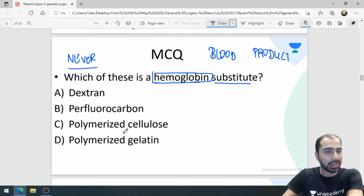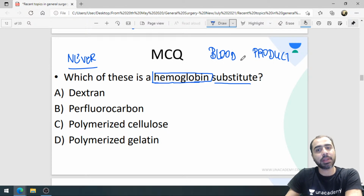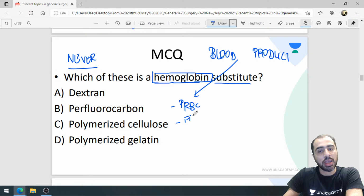Okay, now I give you an easy way to remember blood products. Very easy way. When I say blood product, they are derived from the blood. They are going to be packed RBCs or FFP or pooled platelets and so on. All these blood products are actually derived from the blood. Remember to add to this human albumin. It's technically not a blood product. Human albumin also comes in this.